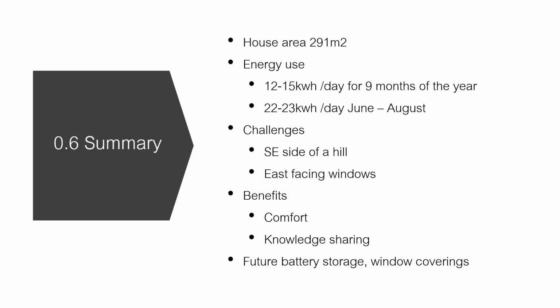Another benefit is that it was great to be able to expose people in the construction industry to the concept of passive house and sustainable design, because many had never heard of it before, which I was quite surprised about. Shannon, my builder, has since gone on and done his passive house certification and really believes it to be the way of the future. So that to me is a great outcome also.